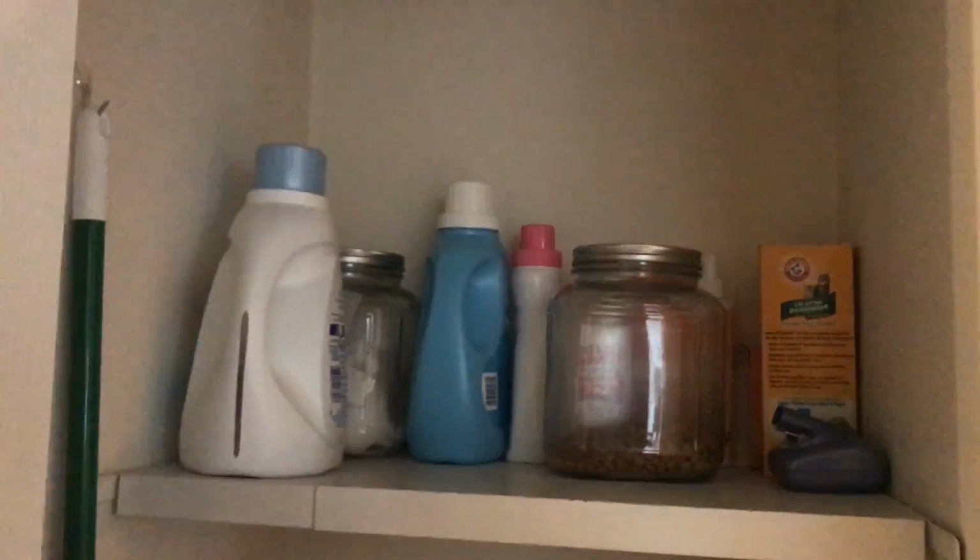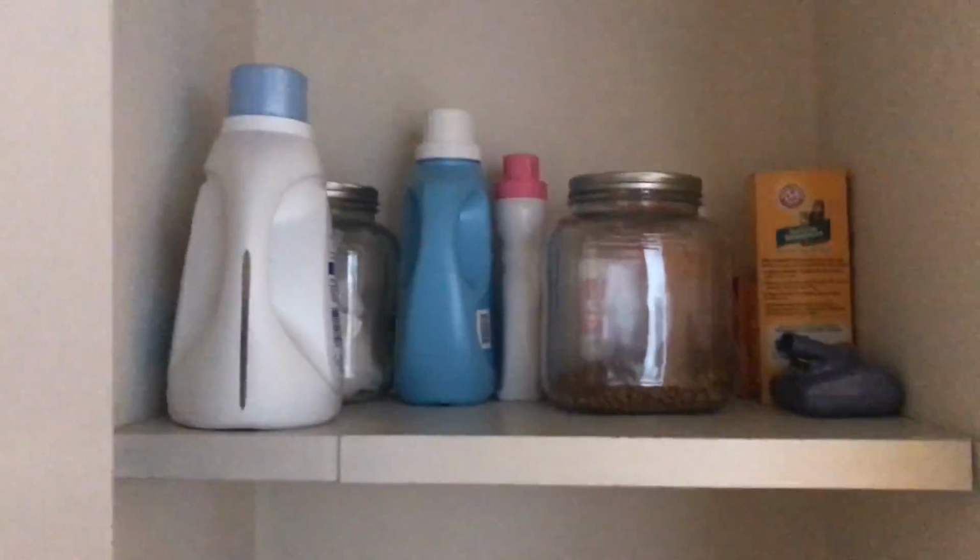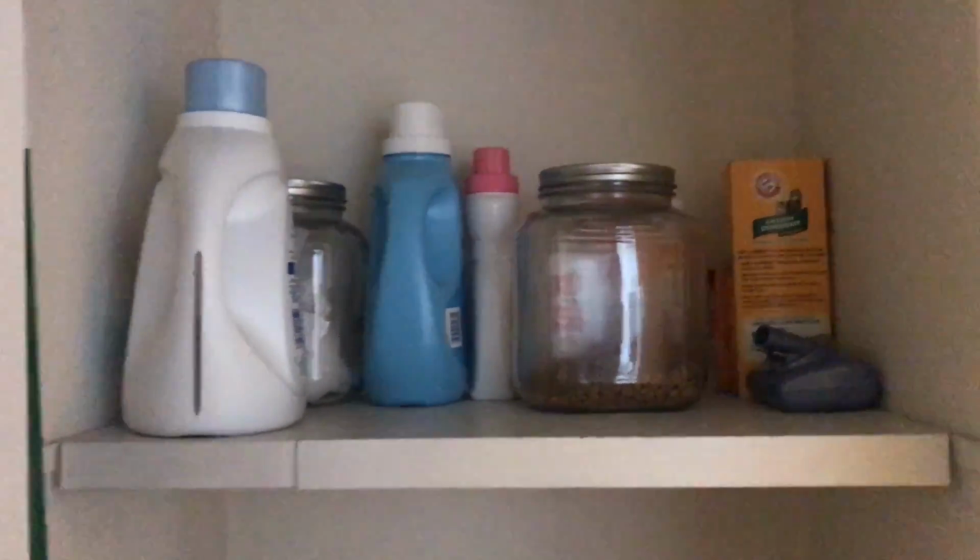In here we have kind of a supply closet, so we have our laundry detergent, BMO's food, towels. That suitcase is what we use when we go traveling, carry on. Also has a blow-up mattress, you know, more cleaning supplies, BMO's stuff. Nothing too interesting, but still really nice and clean and organized like I like.